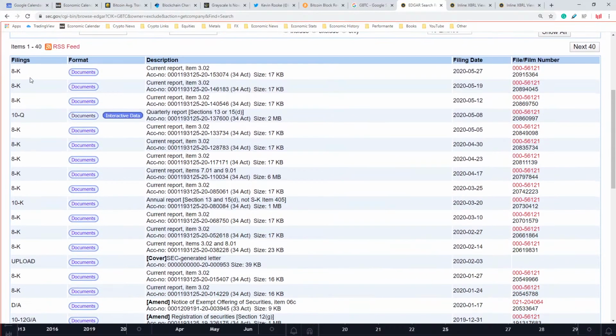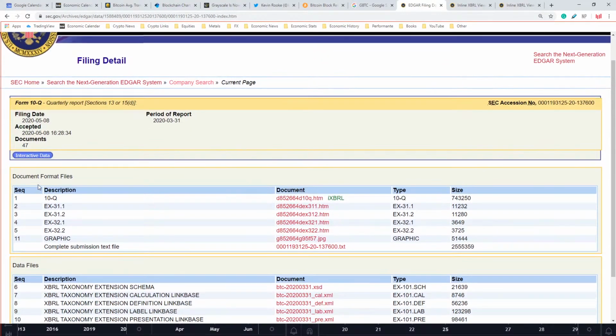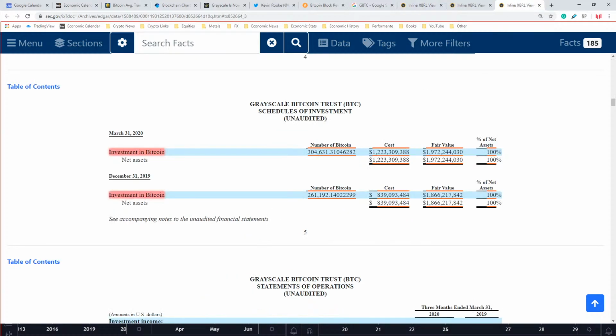And then the filings are going to be on the left-hand side. We have the 10-Q, which we'll be looking at today, and then we have the 10-K, which is an annual report right here, and the 10-Q, which is a quarterly report. If you click the documents, you will get taken to the document format files, which is the 10-Q right here. This is what we're going to be looking at today, the quarterly report provided by Grayscale, because we want to know how much they have accumulated since December of 2019 to the current end of Q1, which is March. So let's look at the investments from Grayscale's quarterly report for Q1.